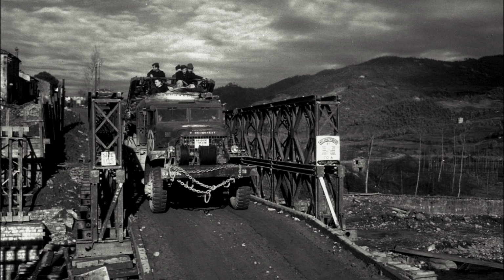Similar crossings occurred all along the Rhine in late March 1945. At Wesel, British engineers erected multiple Bailey bridges. At various points, American engineers built bridges to support different army groups. By early April, numerous Bailey bridges spanned the Rhine, carrying the full weight of the Allied invasion force.